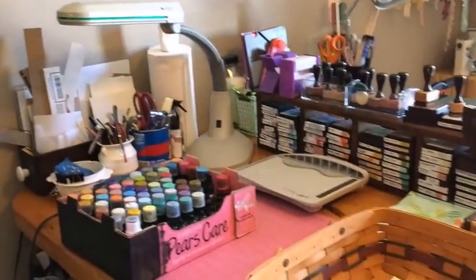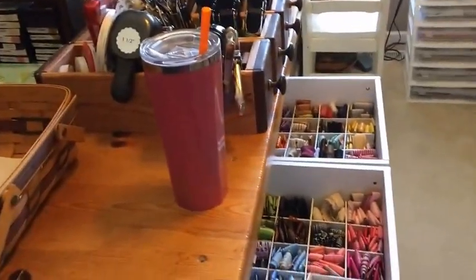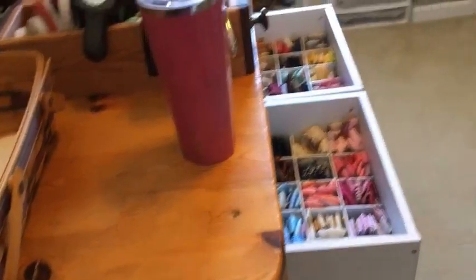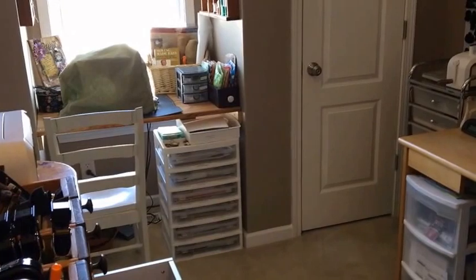But I love this space. I love how handy everything is. I love that I can find everything. I hope I've shared some tips with you that you can use today in your own small studio space.